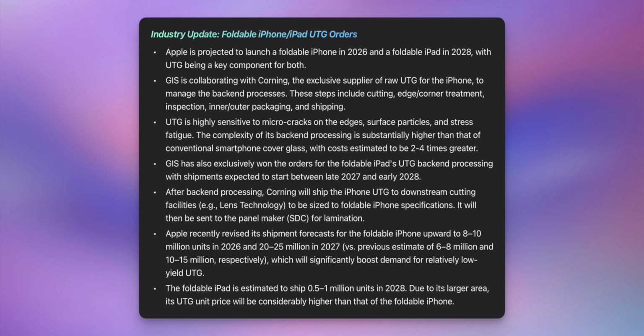And then he says Apple recently revised its shipment forecast for the foldable iPhone upward to 8 to 10 million units in 2026 and 20 to 25 million in 2027. So before it was 6 to 8 million and 10 to 15 million. So a pretty big jump. And he says that will significantly boost demand for relatively low yield UTG.